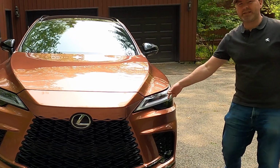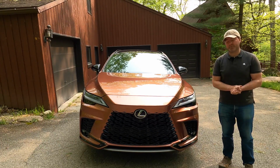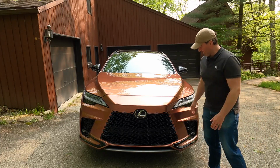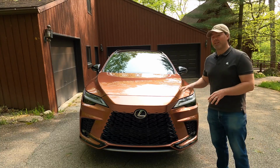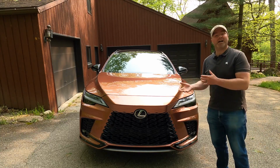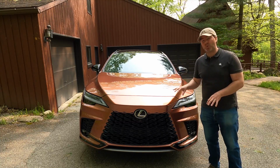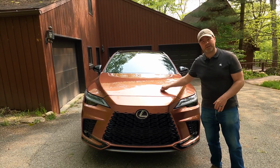These are a $1,565 option on the Lexus RX. This does not blend in. This is bold. This is different. I'm still trying to wrap my head around whether I like it or not, but I definitely like the fact that it's not just same old, same old. But while the styling is indeed bold and interesting, I'm still more interested to see what's under the hood.